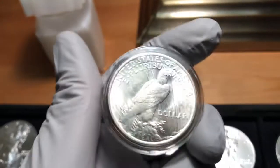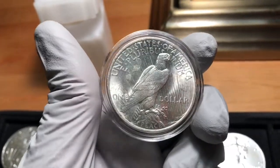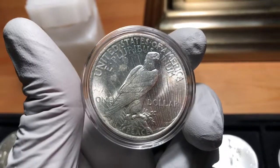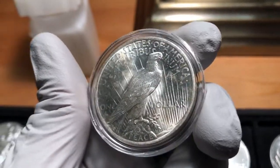Show you guys the reverse here. A couple of tone spots on it. That doesn't bother me. But anyways, going back to what I was saying, I love the beauty, the artwork, what the coin represents. And so having a nice, brilliant, uncirculated example is kind of the only way I do it.